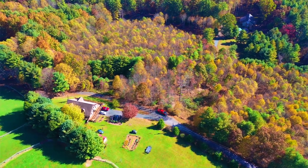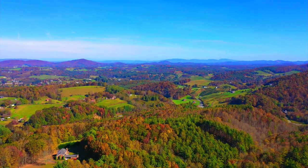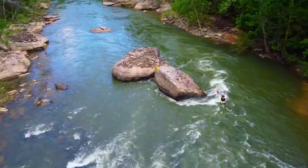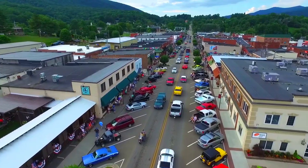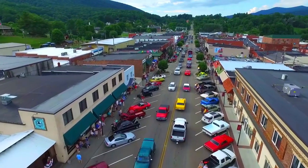We have a 1.24 acre wooded homesite in a gated community with utilities. The property is only 1.4 miles from the South Fork New River, which is desirable for fishing, kayaking, canoeing, and floating. And you're only 5 miles from the towns of Jefferson and West Jefferson, where you'll find medical care, grocery supplies, and all the necessities that you need.